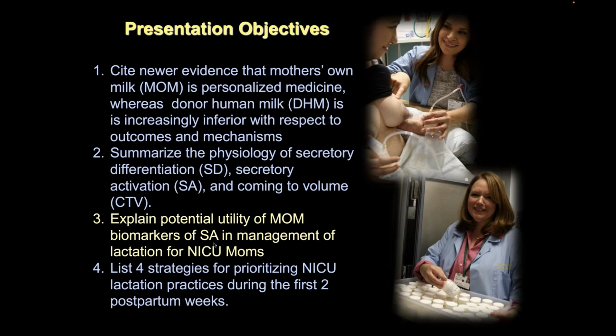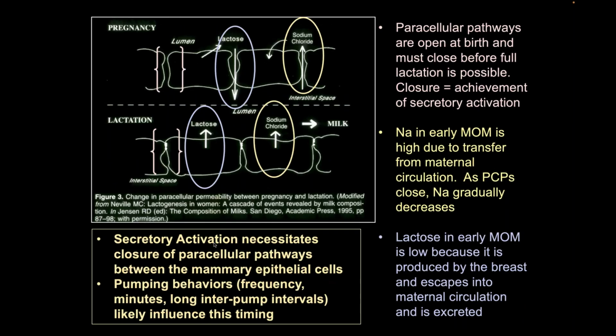Okay, now we've just described the secretory differentiation, activation, and coming to volume. Okay, where are the milk biomarkers? Well, back to this slide. The milk biomarkers are simply sampling milk over the course of this transition, from the time the mother gives birth through the time that the paracellular pathways are closed.